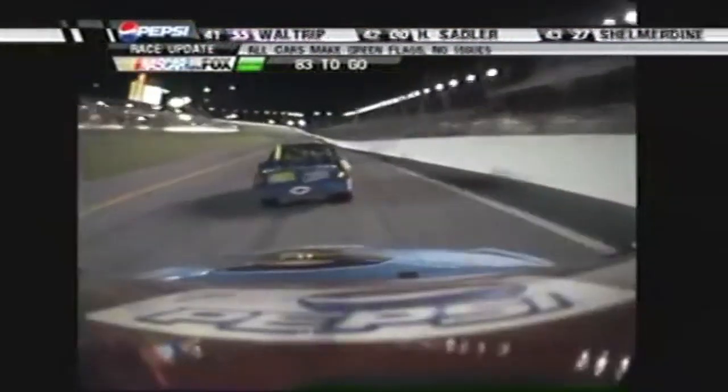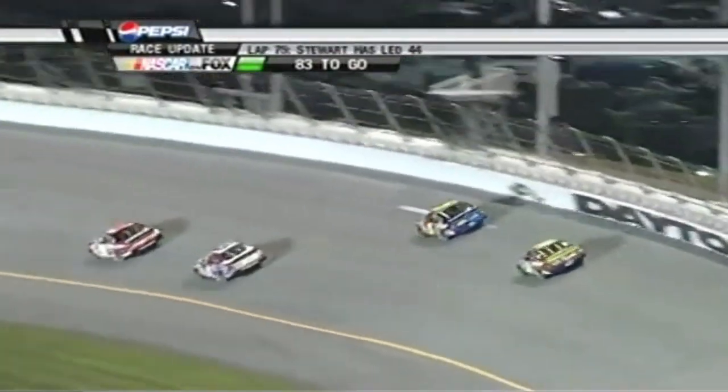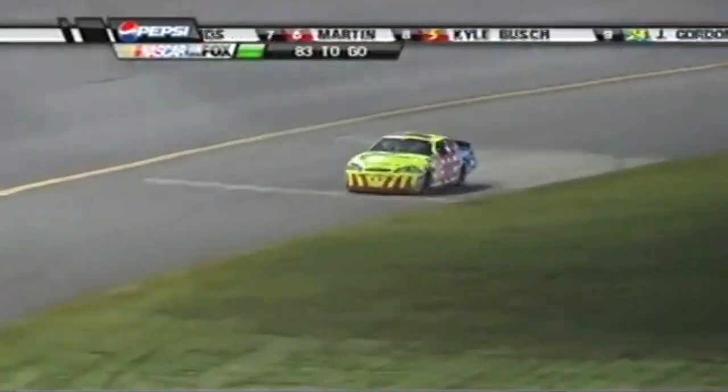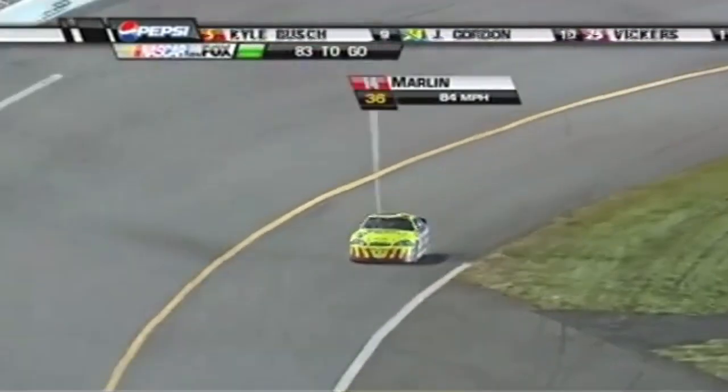Now, did Martin ease out of the throttle, or did Kyle Busch just have a run and get into him? Now you see Kyle Busch in the 5 going to the top side of the racetrack. Jeff Gordon, his teammate in the 24, as well as the other Hendrick car, Brian Vickers in the 25, move to the high side trying to run this pack back down. That's exactly where we saw Dale Earnhardt Jr. last night in the Busch race. He was up there all night long.